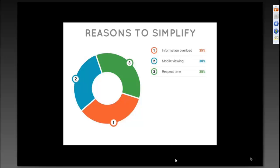And then the other trend that I've really been keeping an eye on, and I'm sure many of you have heard about as well, is how much of the information we consume is via mobile devices.